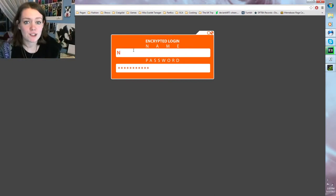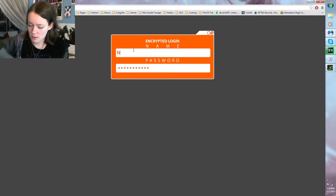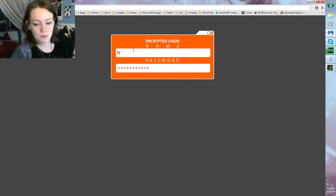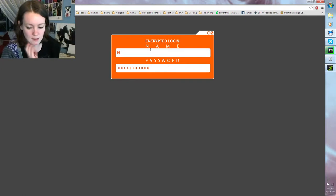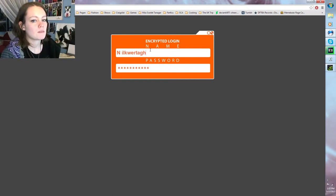I've got a lot of tiny JavaScript here. Yes, I cannot read that JavaScript. But it probably has to do something with this keyboard here, because different keys have different colors. Oh! I can't even click the password thing. So I guess it all has to do with this. So we've got N is the first one, and that's this. So we've also got, let's do a space here, ILK. WERTAGH. Now, what word can I make with that?